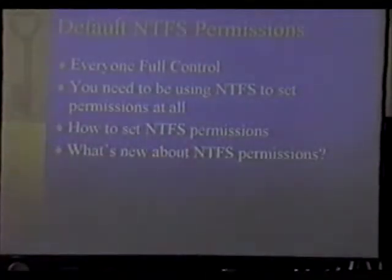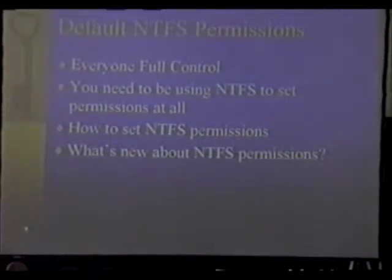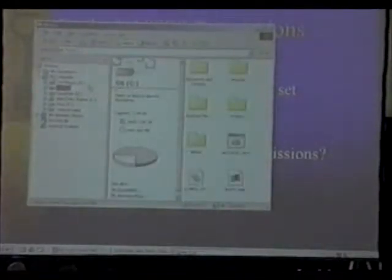So starting off with NTFS permissions, by default, NTFS gives everyone full control of almost every file on the operating system. The C drive, at the root of C, everyone full control. If you take a look at the properties of C, it's just everyone full control. Anybody can do whatever they want by default at the C drive.